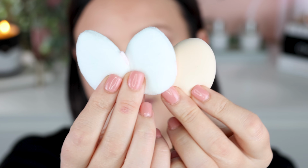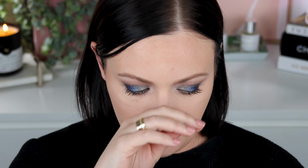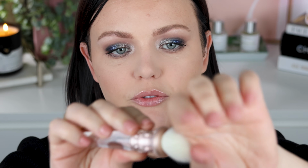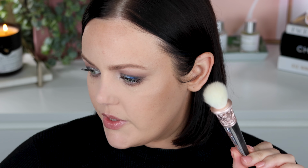I really do. Okay. They did also send these little three sponges. So these are like mini little powder puffs, and then there's a little mini sponge, which I was meaning to use today and I completely forgot. I'm so sorry. And then they also sent this little brush, which is actually really soft feeling, and I quite like it. It doesn't say what type of bristles they are, but it does say that they're natural, and they feel natural because they're super soft. Really, really soft.